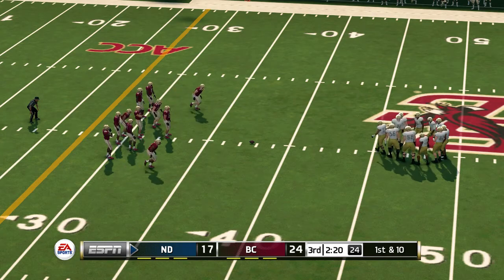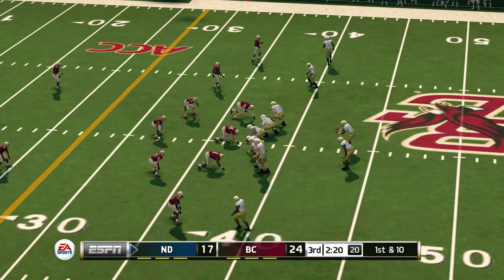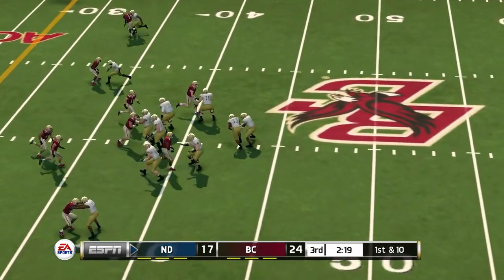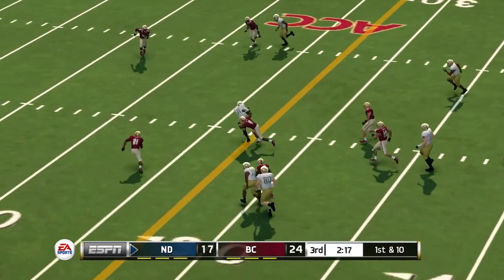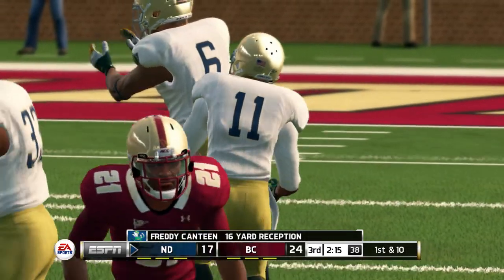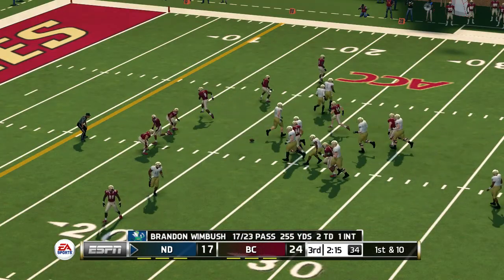There's still plenty of time to keep running their offense as usual here. I don't think they need to feel any anxiety about trailing. Throws it in a hurry. And down he goes at the 21. Reception. How we do, D? That's how we do. Gain of 17 yards. They don't want none of this. First down.